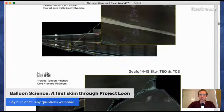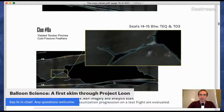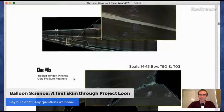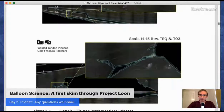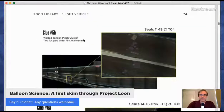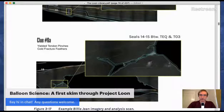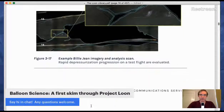Here's a great example of the polarized light. This has been computer enhanced, but usually the edges are not that clear. But you can see bits of pinches, this is where, you see it in a little region there, a bunch of them. And cold fractures, interesting feathers. They go outward, I guess. We should have Pam out here sometime.